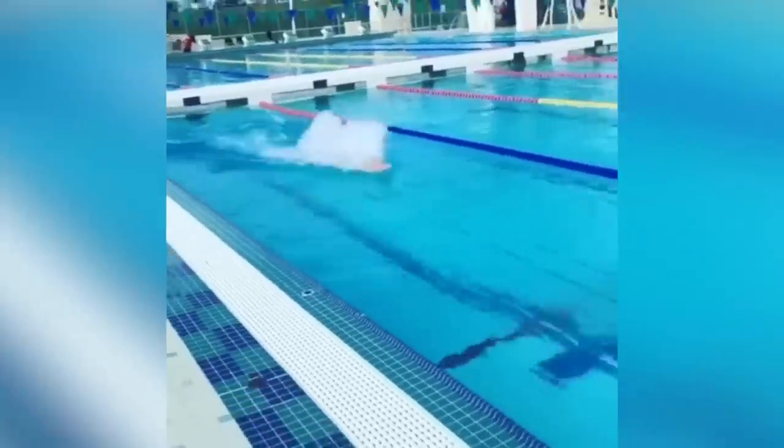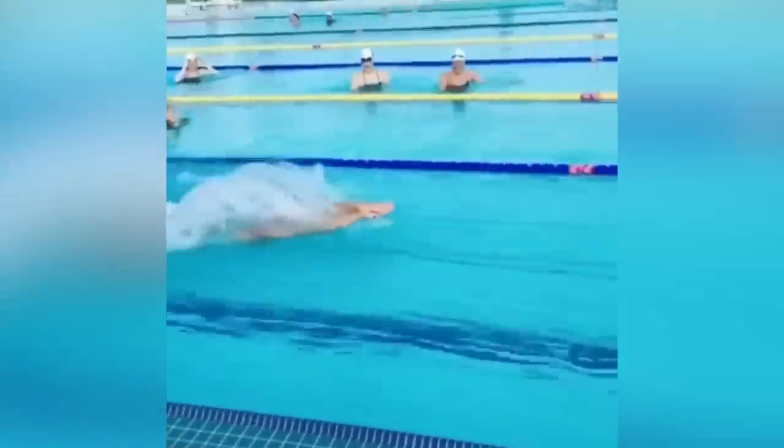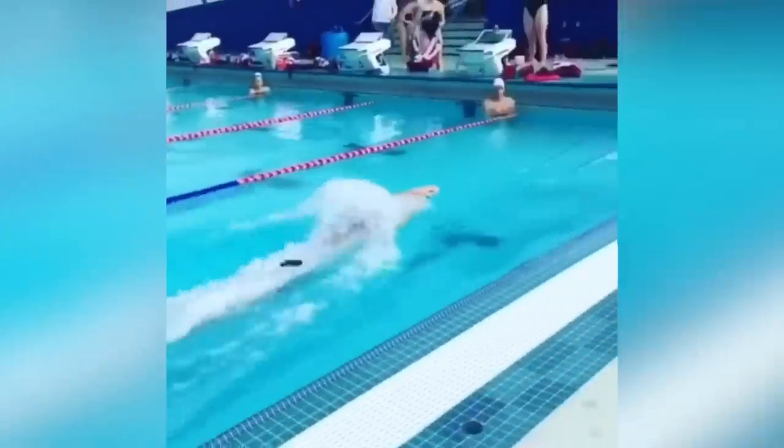Somebody check this swimmer for gills. I'm not 100% sure that they're not at least part fish.